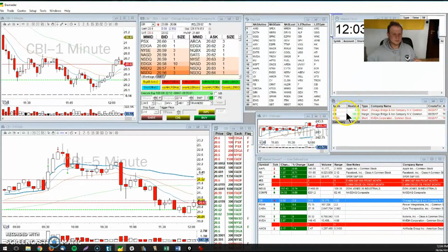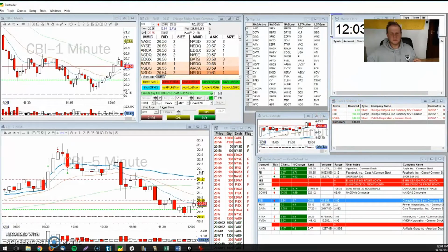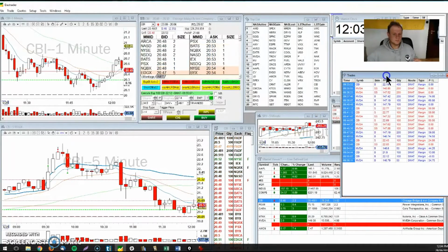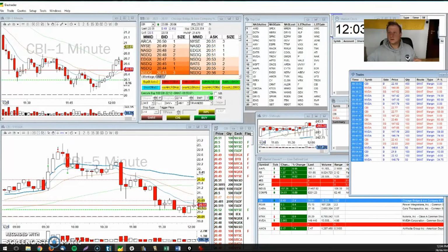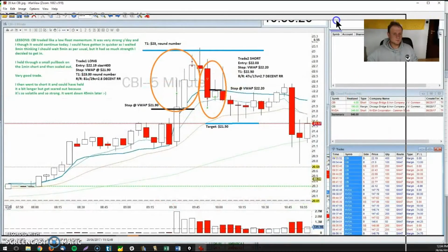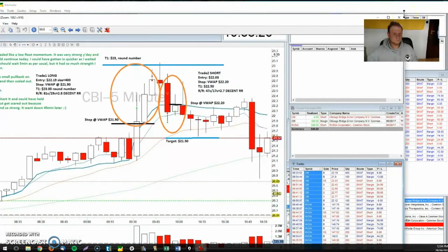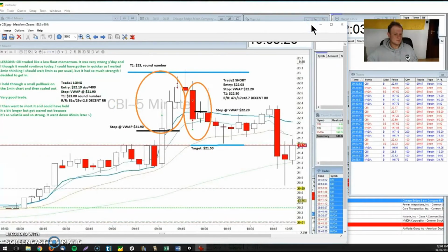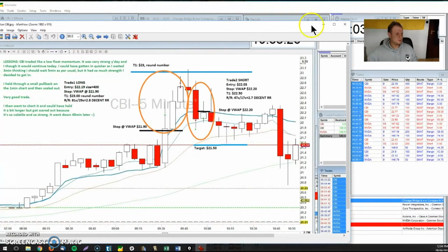and then the next trade, which is CBI, was $190 long and $4 short. So let's go through that. All right, and then CBI. Let's make this just a little bit smaller. Okay, we can see that.